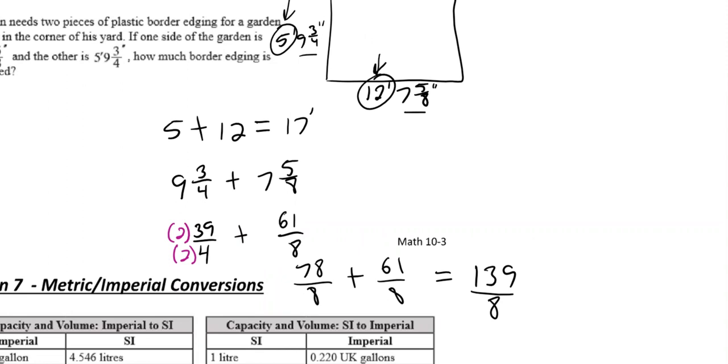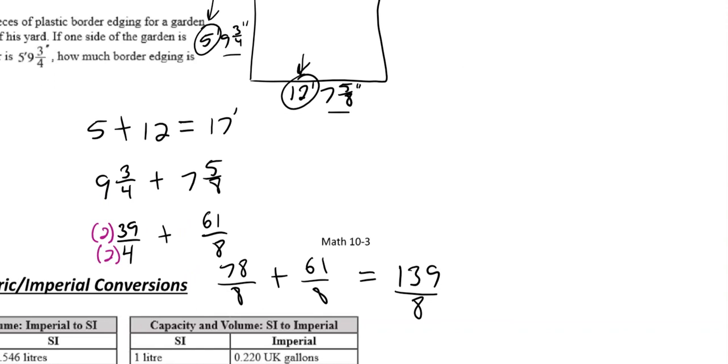All right, how many times does 8 go into 139? Because we got to change this back to a mixed number now. What'd you get? 17 point something? Okay, perfect. So that's all we need, 17 point something. So that's going to be 17. Right, so 17 point something. Okay. There's lots of ways to do this. Okay, 17 point whatever. So 8 times 17 is 136. So we have 3 more. So 17 and 3 over 8, right? 17 and 3/8.